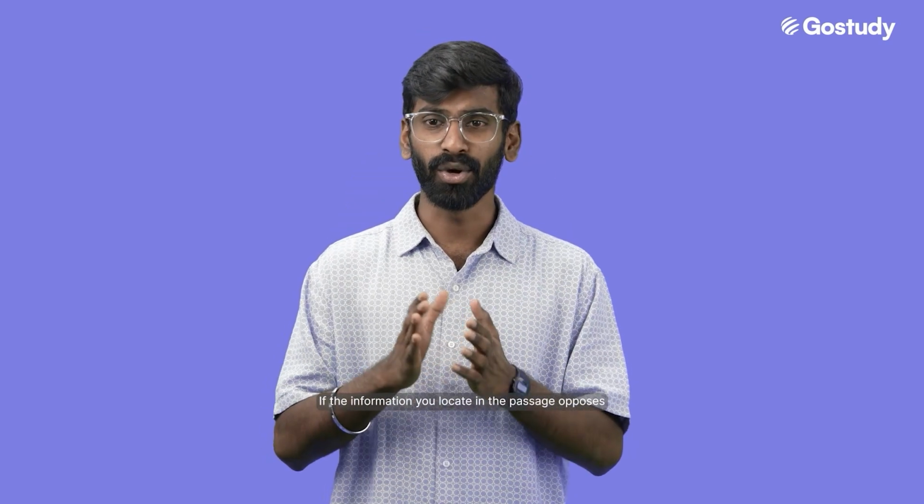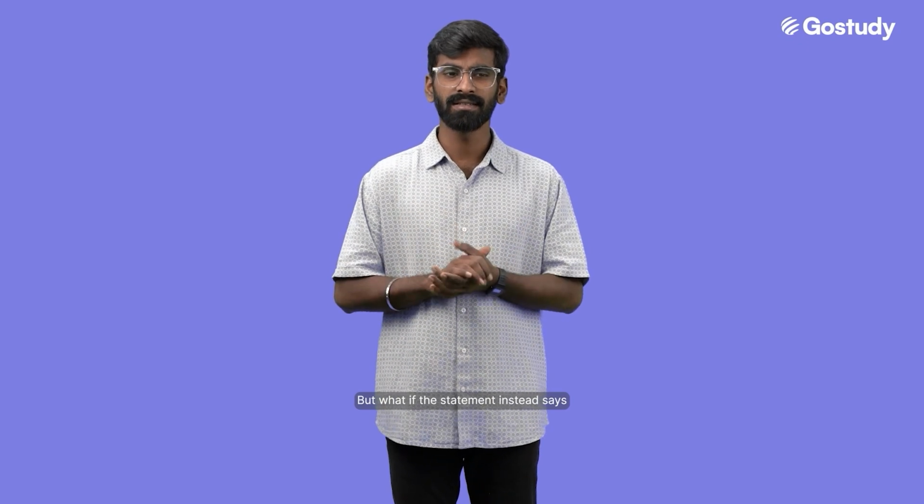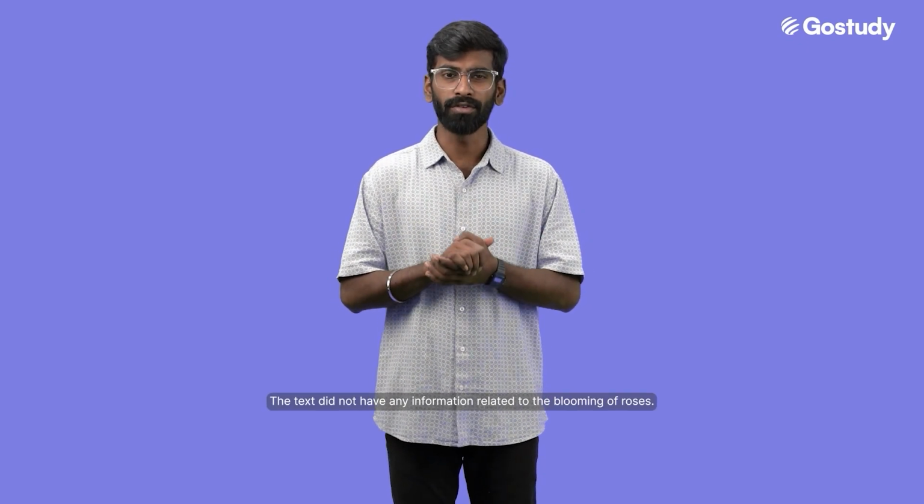If the information you locate in the passage opposes the information you have in the statement, then the statement is false. For example, let's say the text says roses are red and violets are blue, and the statement says the color of violets is yellow, then the statement is false, right? What about not given then? If some part of the information given in the statement cannot be found in the passage, then the statement is not given. But what if the statement instead says roses bloom best in winter? The text did not have any information related to the blooming of roses.